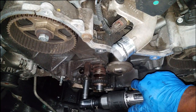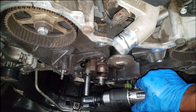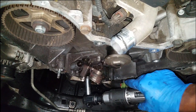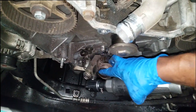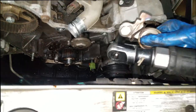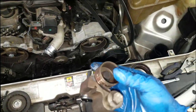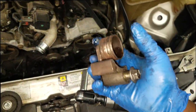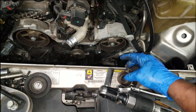All right, let's take this pulley off. Wow, look at that. That is crazy. I knew I was hearing some rattling noise, just didn't know where it was coming from. That pulley has come apart. Okay, no sense of dwelling on it. Let's get it fixed. Let's keep right along trucking.